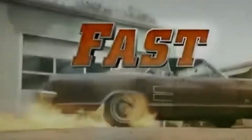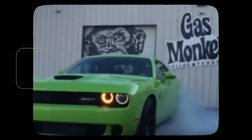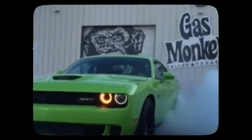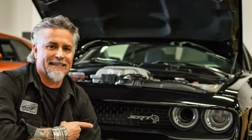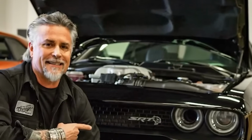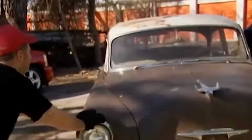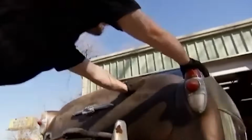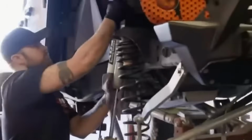Even after Fast and Loud left the air, Gas Monkey Garage did not close its doors. It continued to operate as a busy and successful classic hot rod restoration shop in Dallas, Texas, constantly building and selling cars from its large inventory. The biggest change was that the entire workshop shifted its content online, mainly to the Gas Monkey Garage and Richard Rawlings YouTube channel. This move gave the team much more creative freedom compared to the highly polished and edited environment of Discovery Channel. With this new freedom, Richard Rawlings launched exciting new projects.